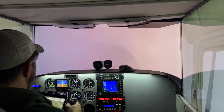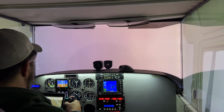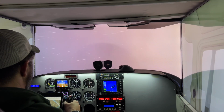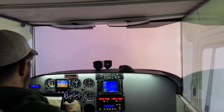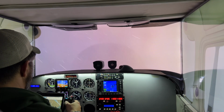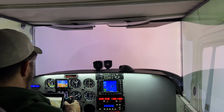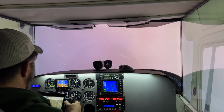So we're hanging around about 900 feet. We'll probably be back up to 1,000 feet here in a minute. And here shortly, I'm going to make the left-hand turn. That was my finger accidentally hitting the wrong button. I'm going to make the left-hand turn to head over to Westerly.